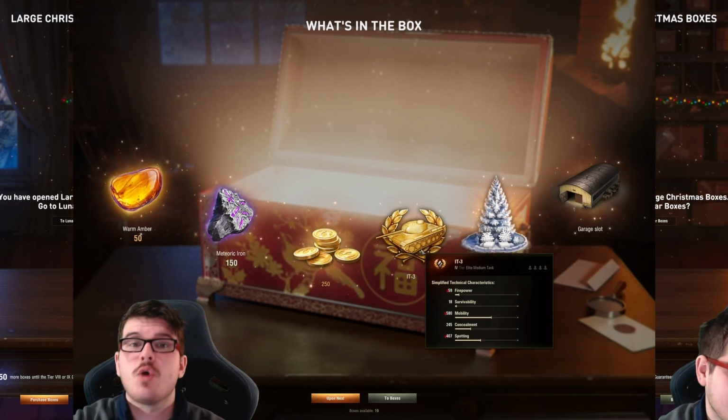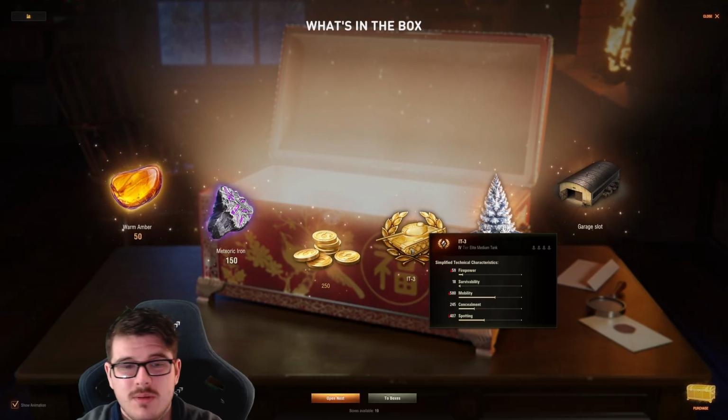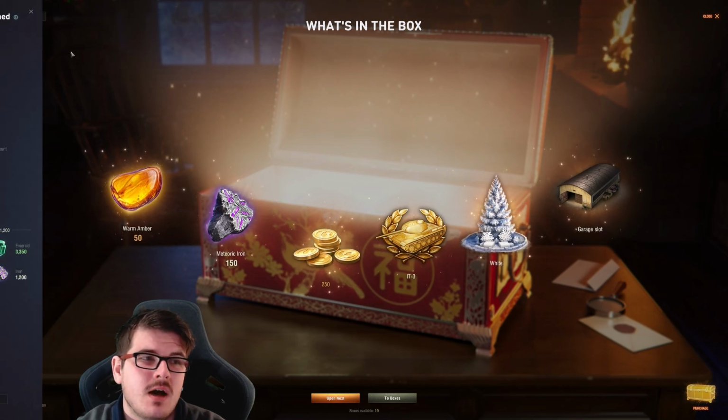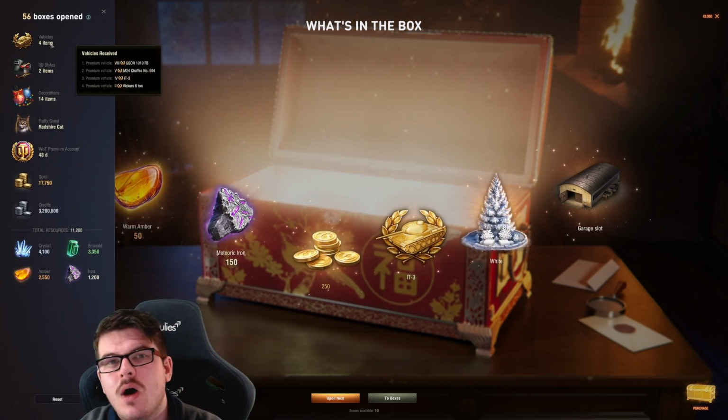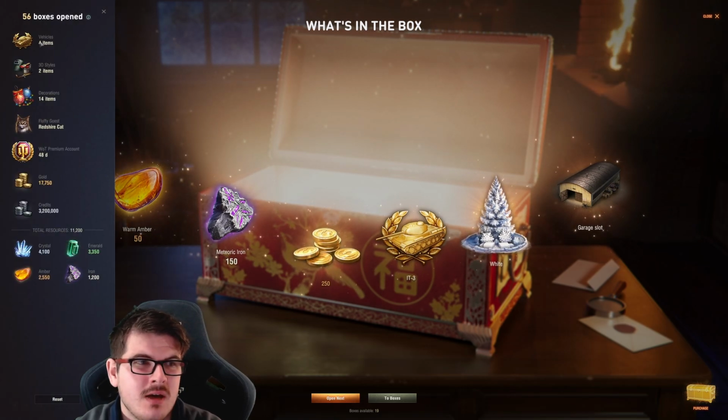So we did manage to actually pick up the IT3, which is a tier 4, but nothing particularly special there. But another premium tank checked off. We now have got a total of 4, and the more we get, the better. And so far we can have a quick check of what we got.